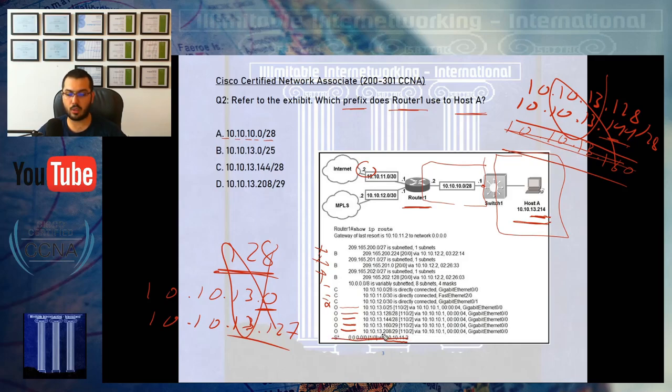So, 10.10.13.208/29 gives 8 IP addresses. So it's starting from 208 and it will end at almost 216, or 215 as a broadcast ID, one of them, the same thing, no problem. But the idea is that 214 finally happened to be in this range, because it starts at 208 and ends at almost 215. So 214 is the route that the router can use to reach this PC.